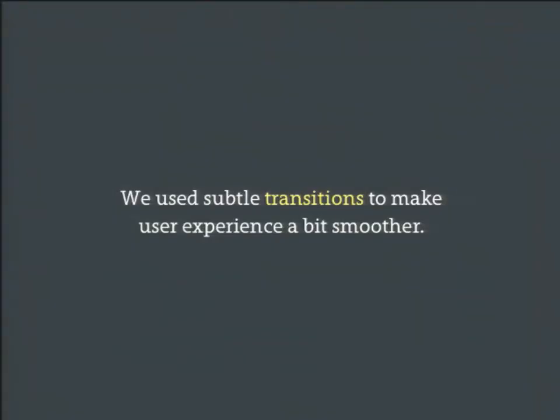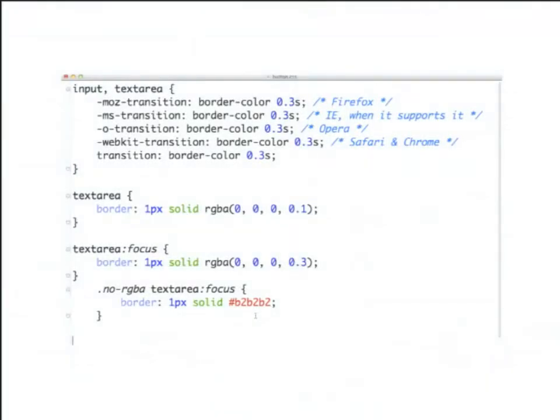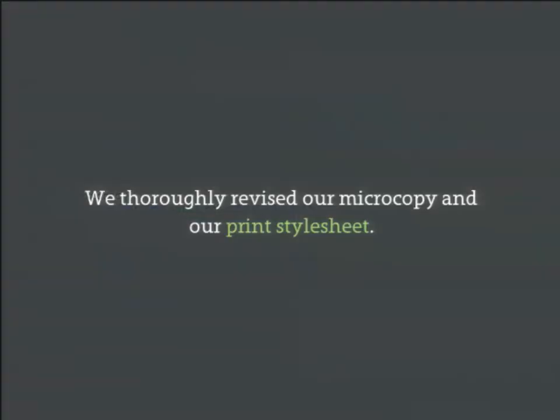So we used subtle transitions to make the experience a bit smoother. And it worked very nicely in usability tests, where we noticed that small transitions, even a transition on border color, make a huge difference. People actually laughed that we had a transition on border color. It's kind of an unusual thing to have. But it was really interesting, because I didn't expect it to have such a huge effect on UX. But it did, for some reason.